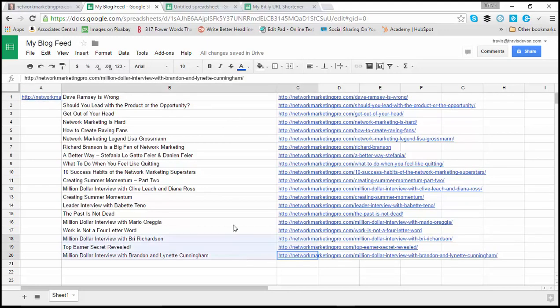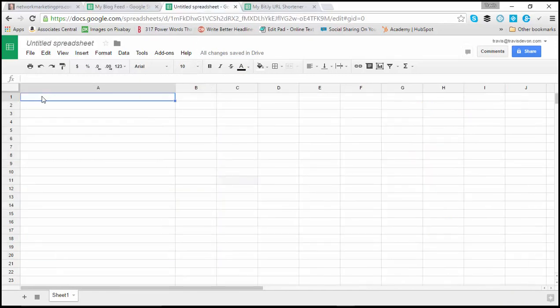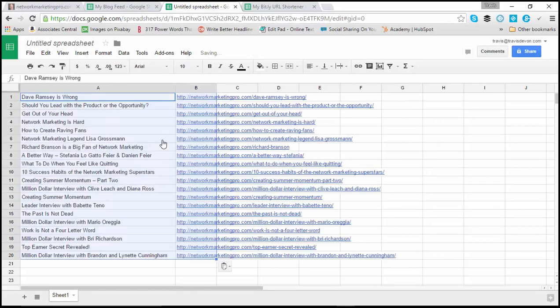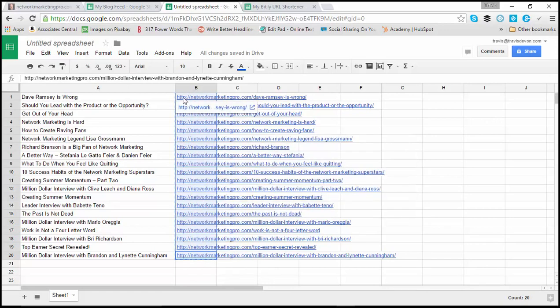Now, what I like to do is I like to copy and paste the titles and the links into a new spreadsheet, into a blank spreadsheet here, right? I always paste special, paste values only. Once you have the links and the titles copied and pasted into this new sheet, then I take the links, because the links themselves, like I say, are too long. So you copy the links.